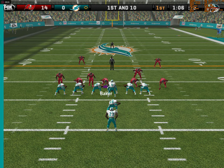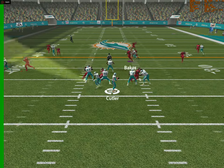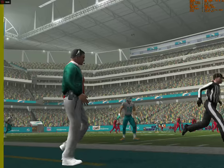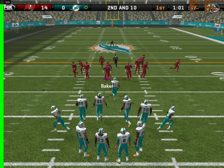They line up in the I formation. Pressure, Rosen. Ooh, nearly picked off. Good timing, getting in between the ball and the receiver to save what would have been a big gain.